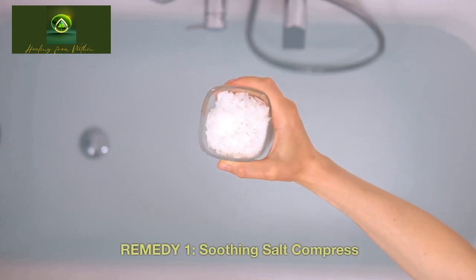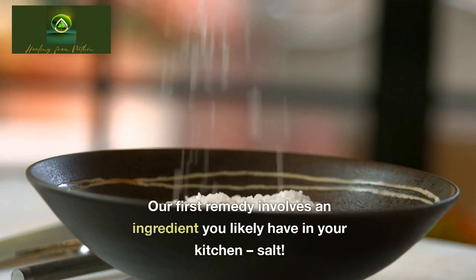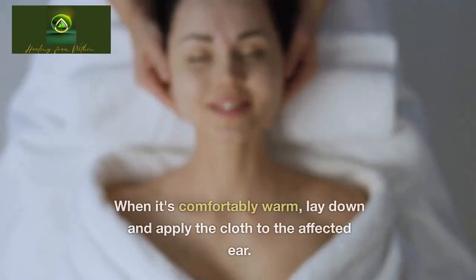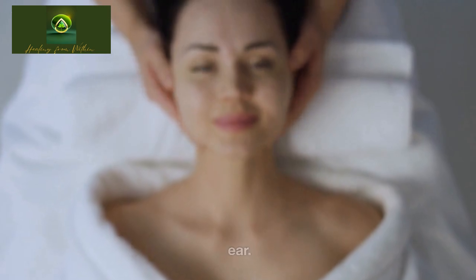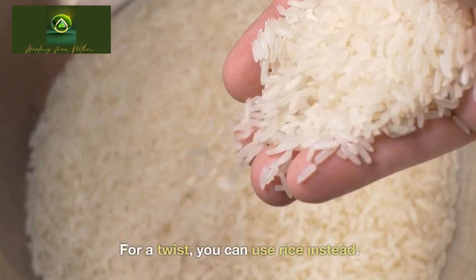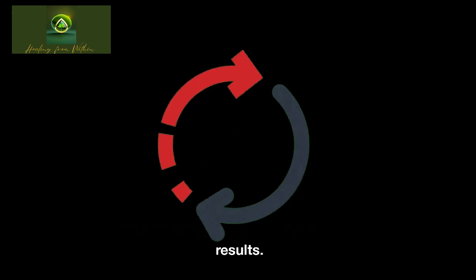Remedy 1. Soothing Salt Compress. Our first remedy involves an ingredient you likely have in your kitchen: salt. Heat up a cup of salt and place it on a cloth. When it's comfortably warm, lay down and apply the cloth to the affected ear. This technique helps to draw out fluids, easing swelling and pain. For a twist, you can use rice instead. Repeat this remedy daily for optimal results.